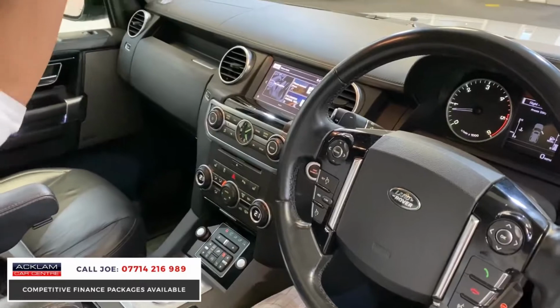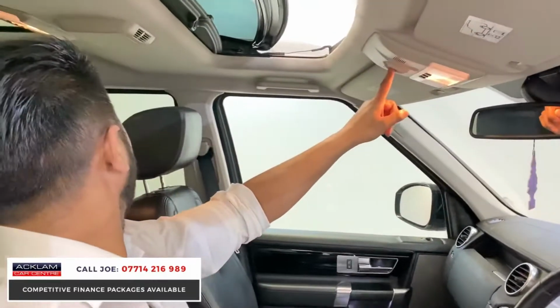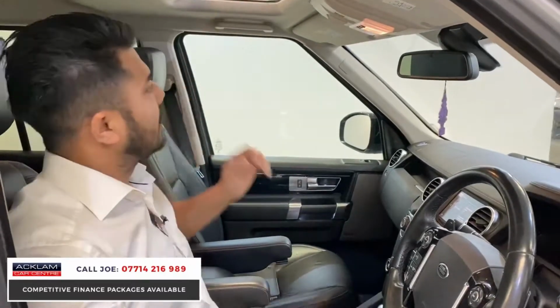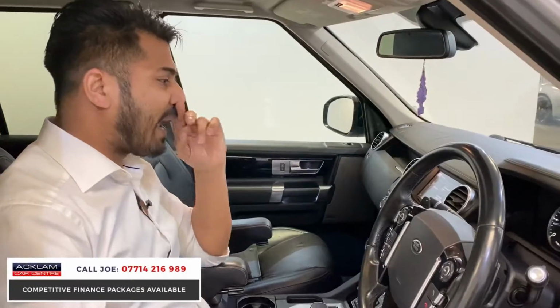It has everything. The sunroof is tilt and slide back. How cool is that? So the guys in the back get to see all the clouds, but you guys in the front get to see a lot of, well, the air comes in really and goes out. Great car.